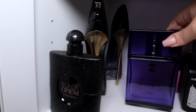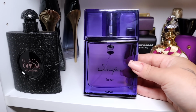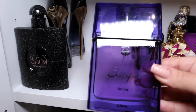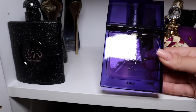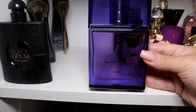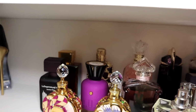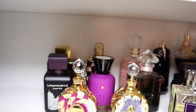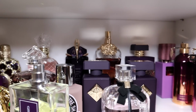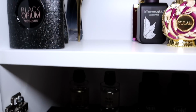I'm gonna get rid of the Ajmal Sacrifice. It smells like Alien. It's really good smell-wise, but it doesn't last on me. It wasn't expensive at all, but yeah, I think I'm gonna get rid of it. I hate the bottle as well, so I think I'm gonna say goodbye to it pretty much. What else do we have that I could get rid of? I think this is it from this shelf, because I really do use all of these. I really do. So that would be it.